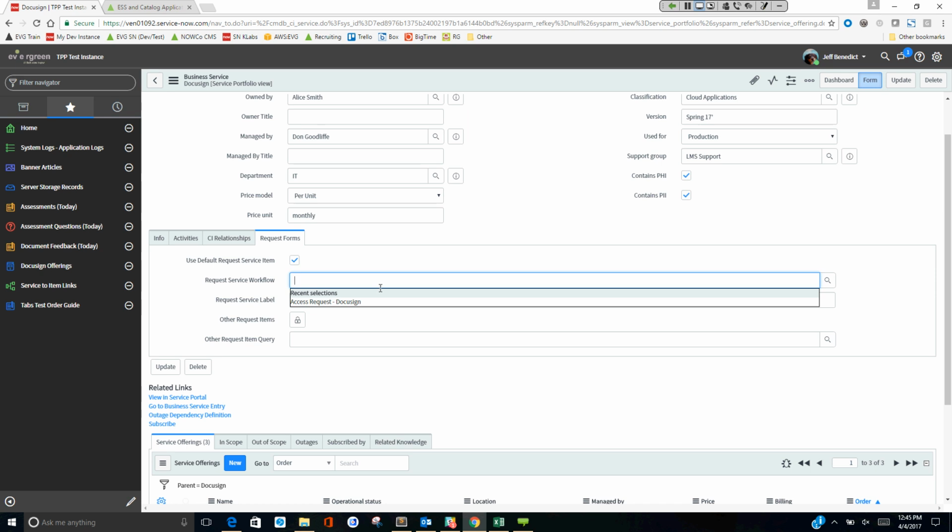But the other thing I can do is attach my own specific workflow that will get added to our default. So there's a standard framework in terms of how we request access to services, and this becomes an augmented or added activity or workflow to this overarching standard access process. I'll show you that when we actually make a request. And I'm going to change this button label, so I'm going to say Request access to DocuSign as our button label.